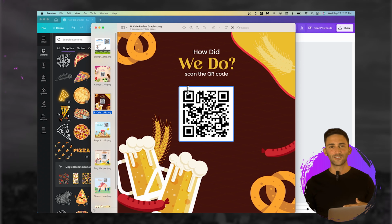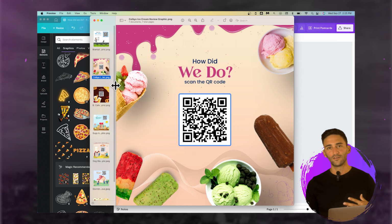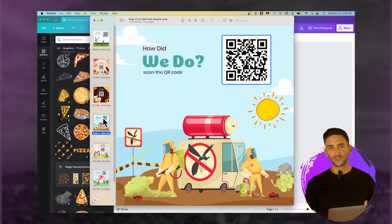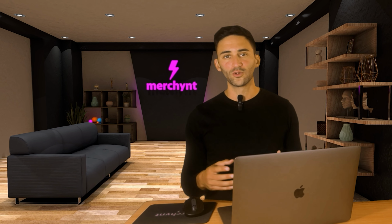And we'll show you some other examples that we took a little more time to put together. So here you can see this is one for a Belgian bar and restaurant, one for an ice cream shop, one for a pest control business. But the idea is that you want to make it stand out so that it looks great and your customers are more likely to use it.